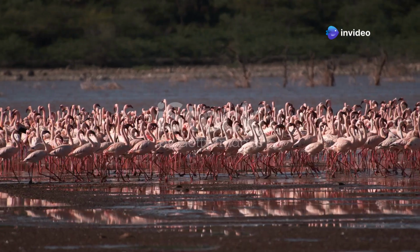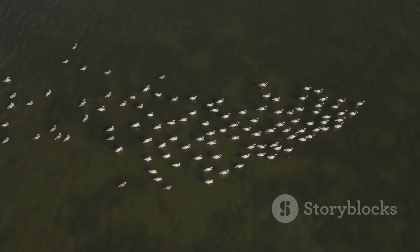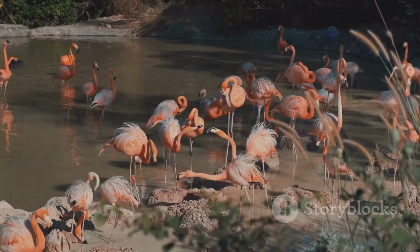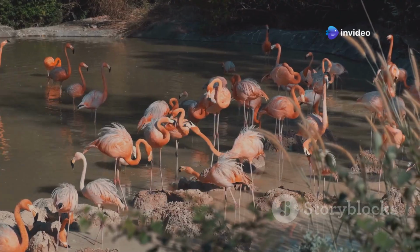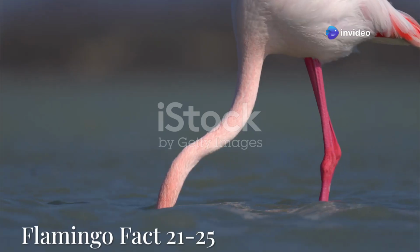They are one of the oldest bird species, existing for 30 million years. There are 6 species of flamingos worldwide. The Andean flamingo is the rarest of them all. Flamingos can drink salt water without getting dehydrated. They have glands near their eyes to excrete excess salt.